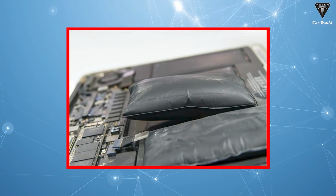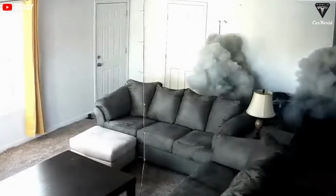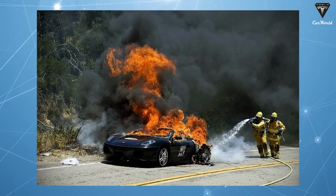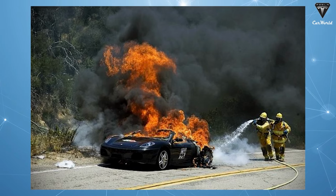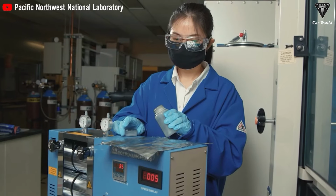That's really bad. If the electrolyte vaporizes or leaks out, it can create a short circuit between the positive and negative electrodes, potentially leading to fires or explosions. If that starts to happen under your car's floor, you're in for a really bad day. So in summary, Toyota's shift to using solid electrolytes will make electric vehicle safety much less risky.